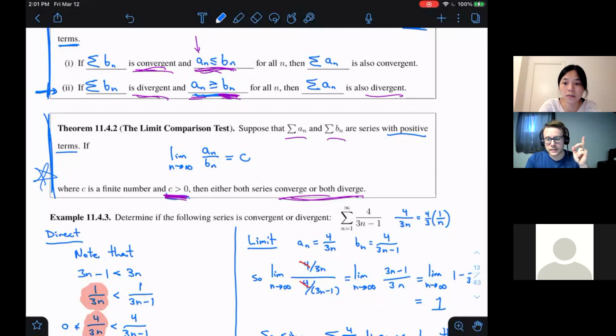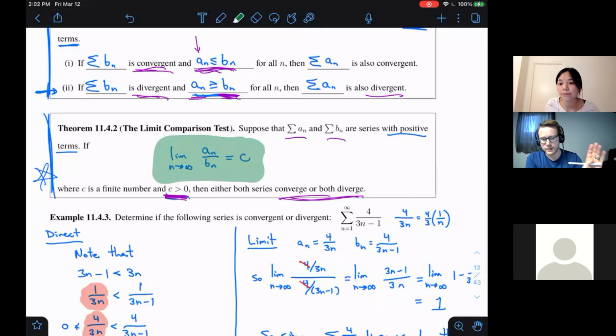With the limit comparison test, this is very similar, but our hypotheses are different. The hypotheses here are actually relatively simple, right? You need positive terms, right? And you need that they are relatively the same strength. And when I say relatively the same strength, that if you take the ratio of them and you consider as n goes to infinity, that they're only off by a constant, right?